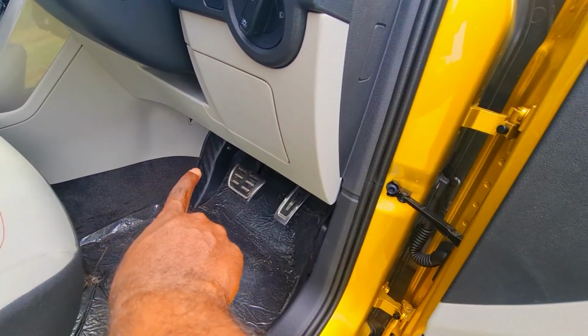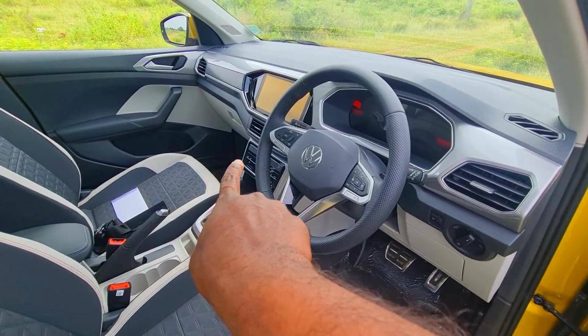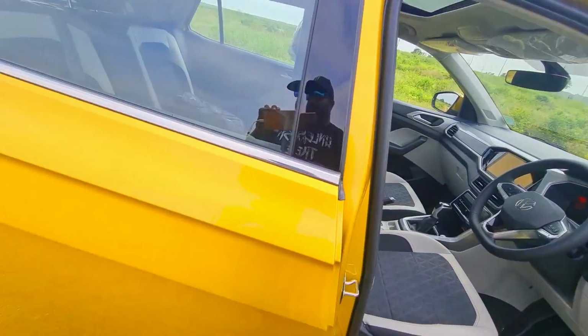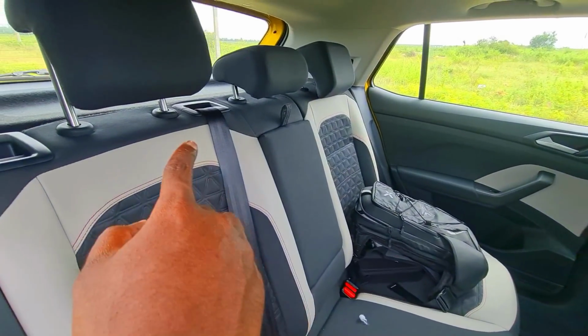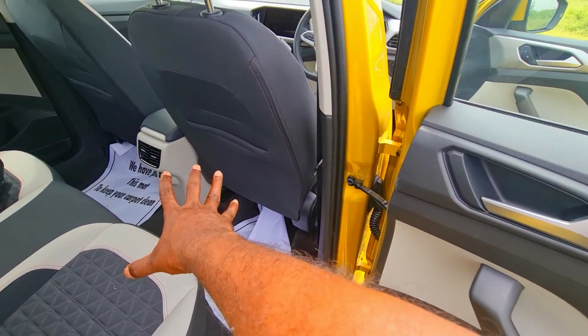You have a dead pedal there, aluminum pedals here for the sporty touch. The DSG gearbox right over there, automatic climate control, 10-inch infotainment system, and the 8-inch speedo console. Let's just quickly look at the back for the space. Again, here you have dedicated headrests for all three passengers, more than sufficient leg room. Look at this abundance of leg room.